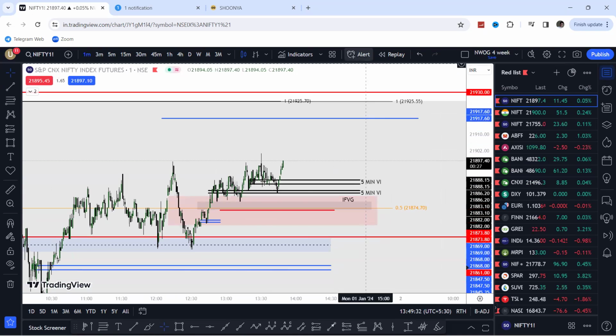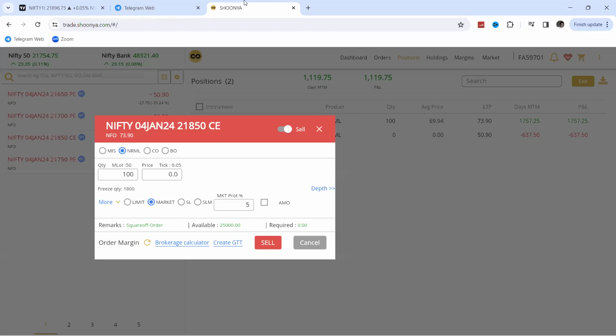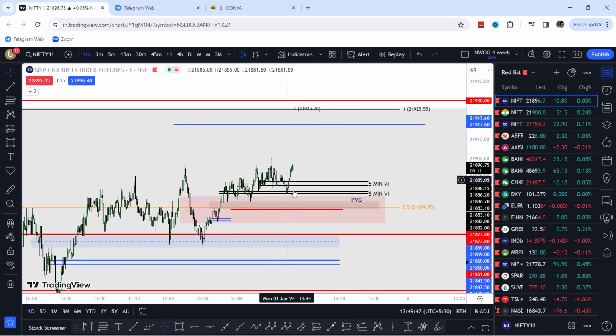So not even once have we reached our trailing stop loss. And guys, trust me, most of the time when my trailing stop loss is hit, the trade is definitely going against us for a very long time. I mean, it can just reverse back around. So till the time we are here, it's safe. This is nothing that's going to trouble us.